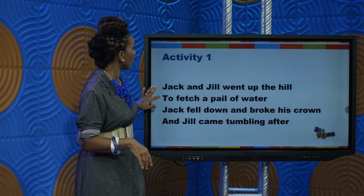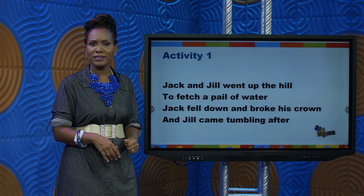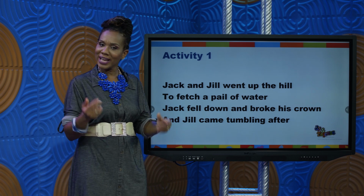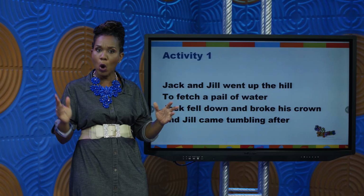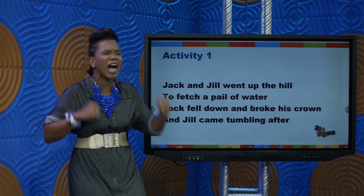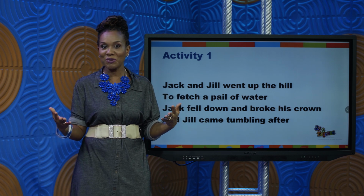Let's look at a popular rhyme. That's my activity 1. We grew up on this, didn't we? Let's sing it together. Jack and Jill went up the hill to fetch a pail of water. Jack fell down and broke his crown and Jill came tumbling after. Don't we know this rhyme?